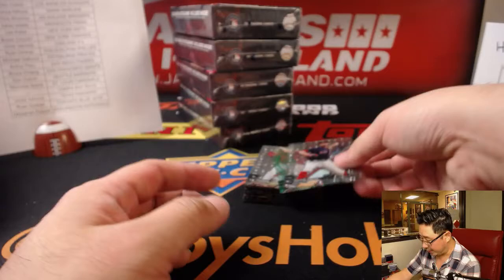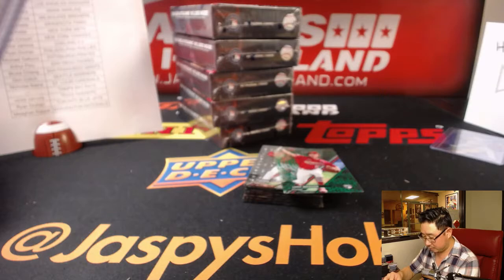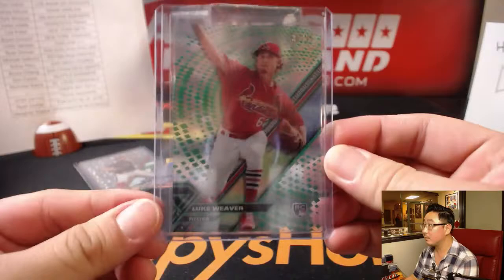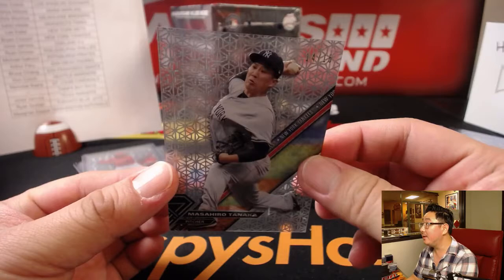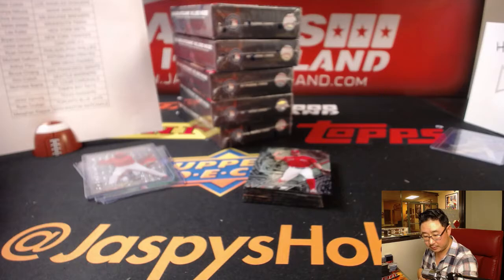We've got David Price for the Red Sox and Mark. It's 152 out of 250. We got Luke Weaver, 38 out of 99 for Nicholas. Mikhail Franco, 217 out of 250. That goes to the Phillies. That'll be for Ryan. And that's the case hit right there. 14 out of 15. Masahiro Tanaka. And that's for Brian Crouch and the Yankees. Nice.